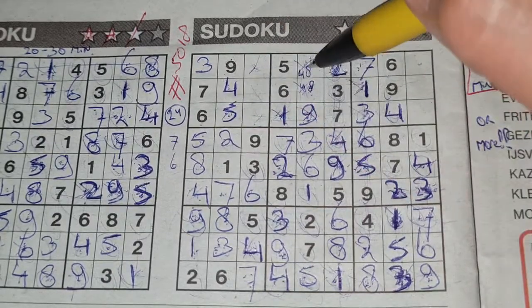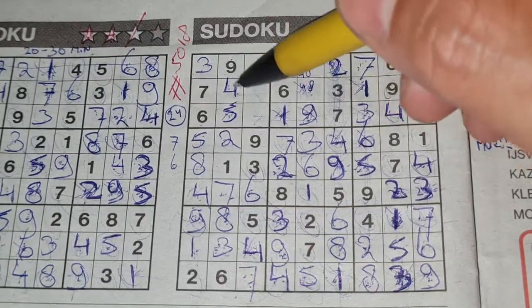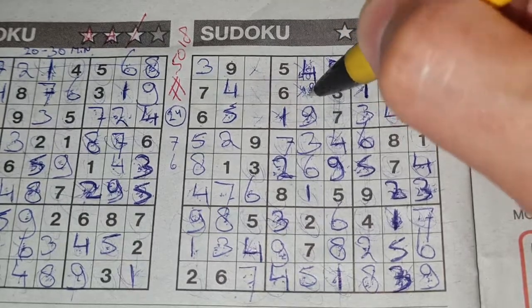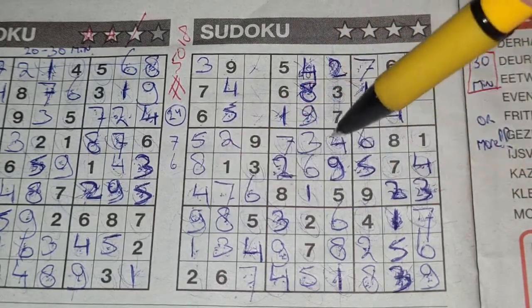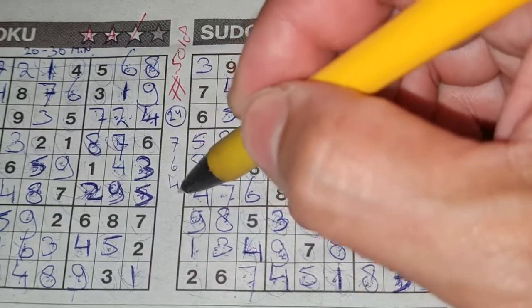I've marked those 2 boxes earlier with the 4 and 8. Now we have a 4 in the second row, so no 4 there. 4 should be here, and the 8 goes there. And all the 4s are used. I can see this is number 3, number 4.